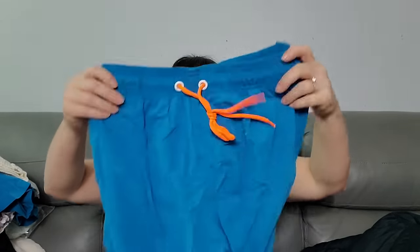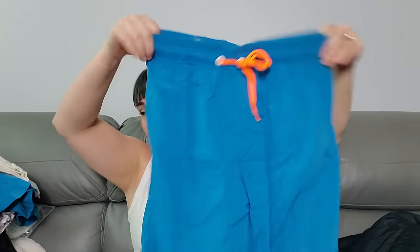Here's another pair of these. And these are now, the other ones were an extra small. And these are in small. Same things, but different size. This is a dog outfit. Red.